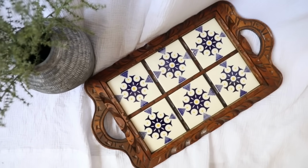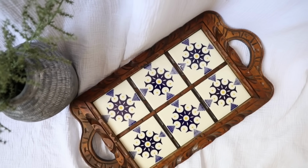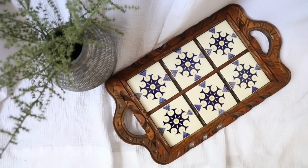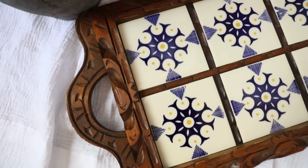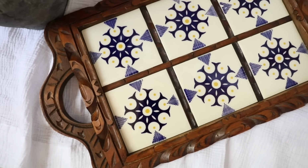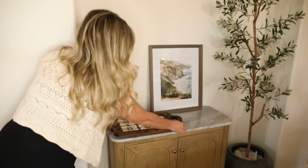It does have that like beautiful Spanish Southwestern vibe, which I think is really fun. And it also has my blue and white reflected in here, which is really nice. So that will be a good way to kind of infuse it throughout the home in different pieces by having this. So I think I'm just gonna use this on our little temporary bar in our dining room.